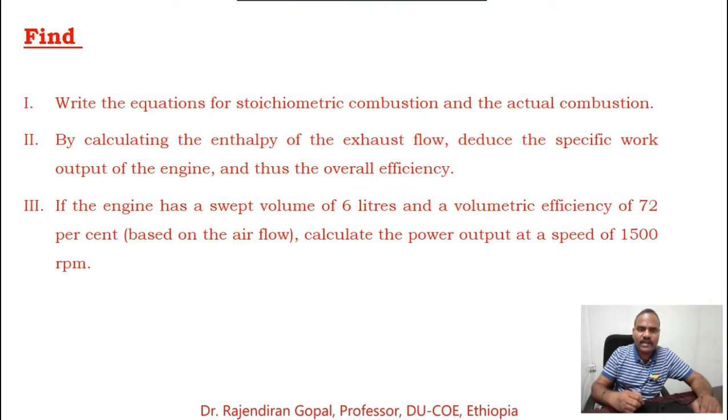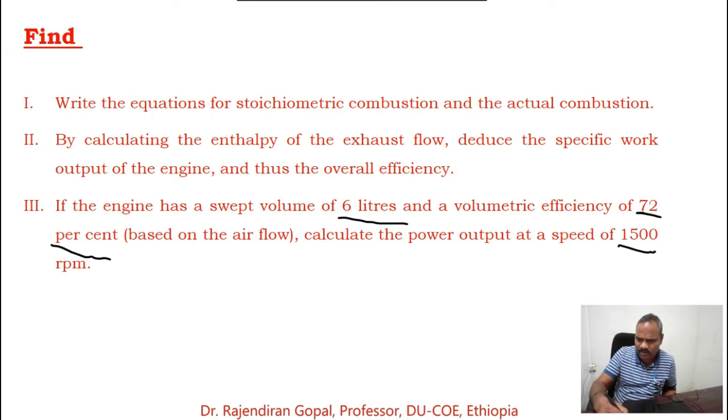Now, write the equation for stoichiometric combustion and the actual combustion. Second, by calculating the enthalpy of exhaust flow, deduce the specific work output of the engine and thus the overall efficiency. Third, if the engine has a swept volume of 6 liters and a volumetric efficiency of 72% based upon the airflow, calculate the power output at a speed of 1500 rpm.